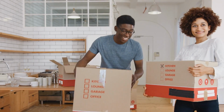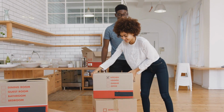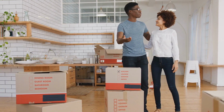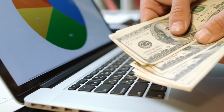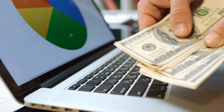Fortunately, there are steps you may take to reduce the cost of moving. It makes sense to look for strategies to reduce your spending when moving costs are a worry. There may still be expenses, but learning to make savings wherever you can is a great strategy to make sure you reach your destination without going over budget.